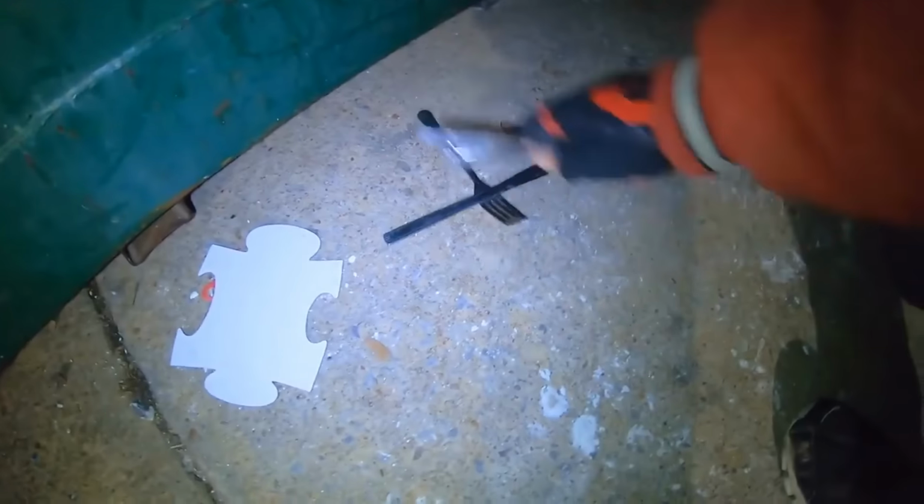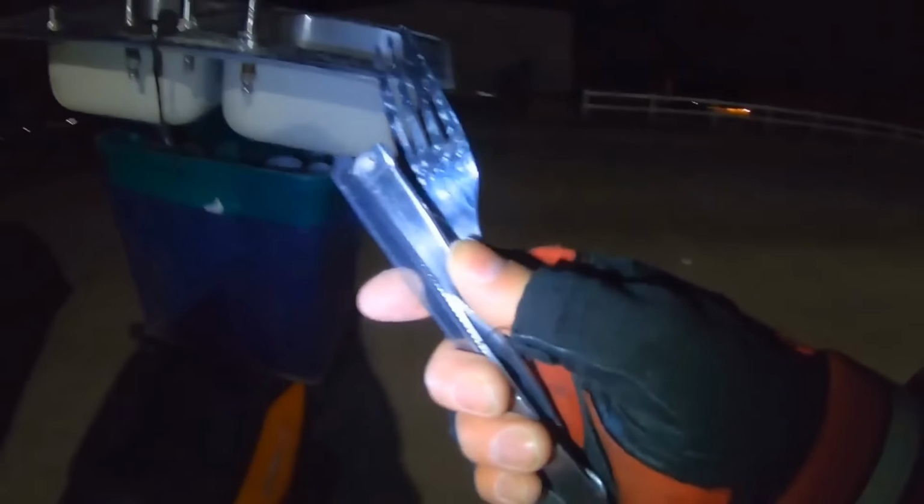Goodwill dumpsters. Huh. Empty. Take my consolation prize. $0.03 of scrap metal. What do you think about that?